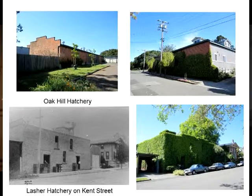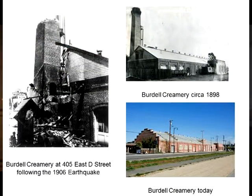Okay, winding down here. What you've all been waiting for, dairy. Now, when I was first putting this talk together, I thought with dairy I could get into the dairy ranches and the different types of barns you find on a dairy. Not to be the case. Had to narrow it down to just within city limits.